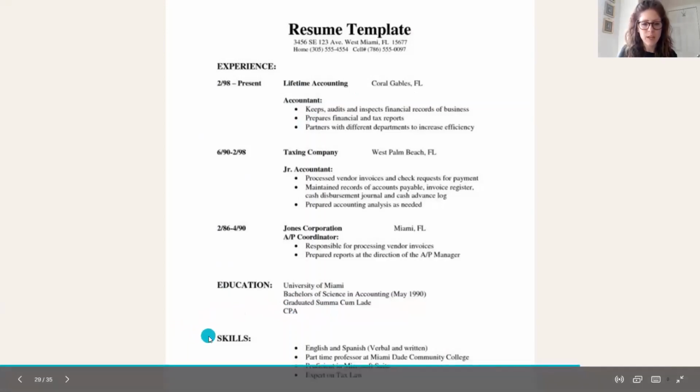Then we have skills, and you can see the hard skills or the technical skills are listed first. And this is really a well-rounded resume.